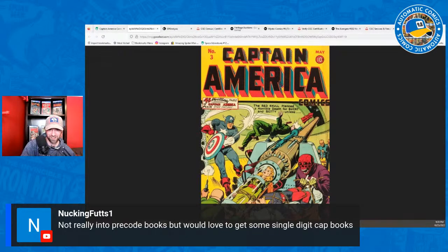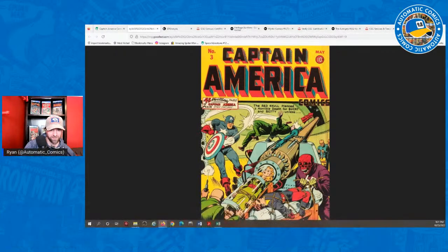You've got Red Skull tying Bucky up onto this bomb. There's so much awesomeness on this cover. This is also Stan Lee's first work ever. I don't think it's just his first in Marvel, I think it's his first work ever. So this book has a ton going for it. Amazing cover, the tie to Stan Lee. This is one that I would love to be able to get a copy of someday.